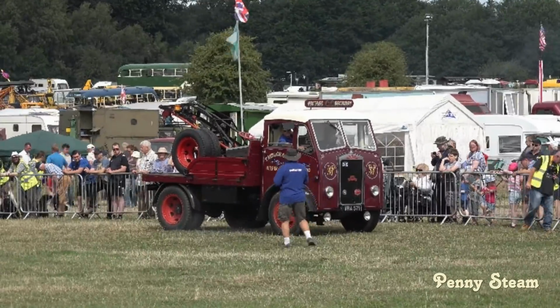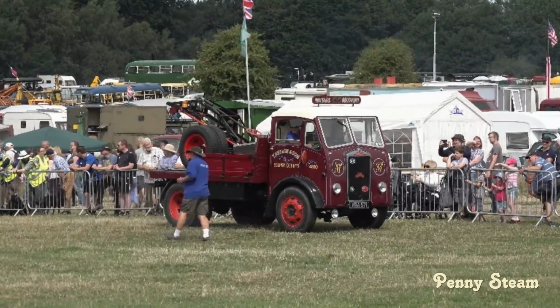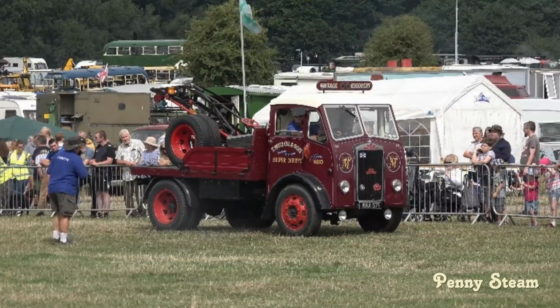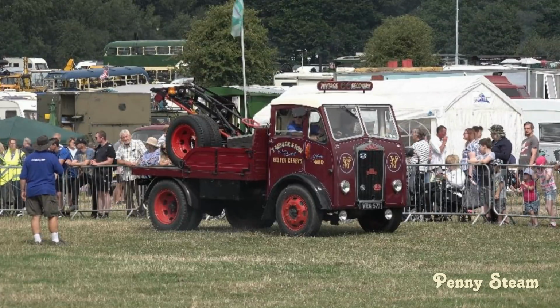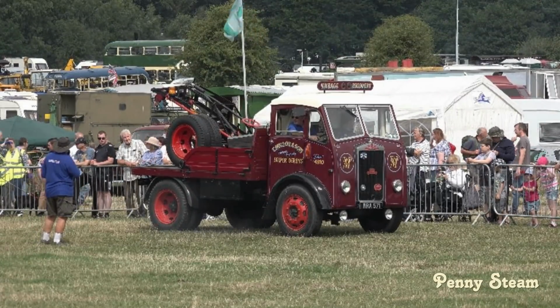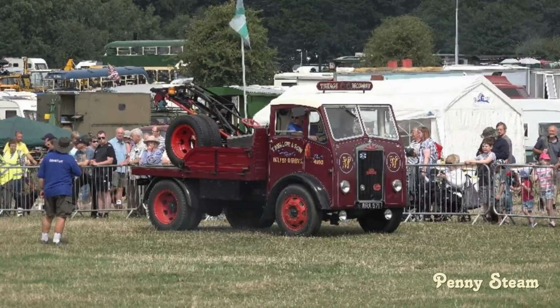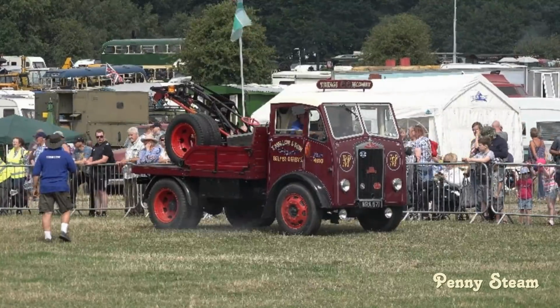Now Albion were based at Scotstoun in Glasgow. It was taken over by the Leyland group in the 50s and powered by Leyland's own engine. It's not an Albion engine in these, because in the 50s Leyland started to put their own products in. But it's a lovely vehicle. I've travelled with Terry some miles in it, and it wouldn't be Cromford Steam Rally without seeing that there. Thanks Terry, good selection this weekend.